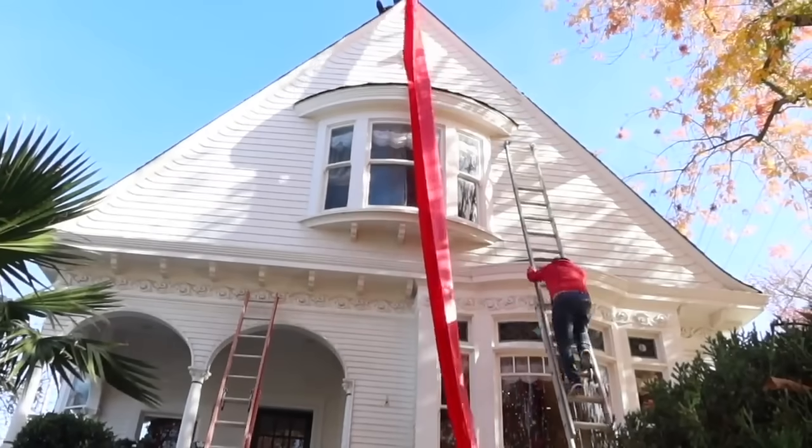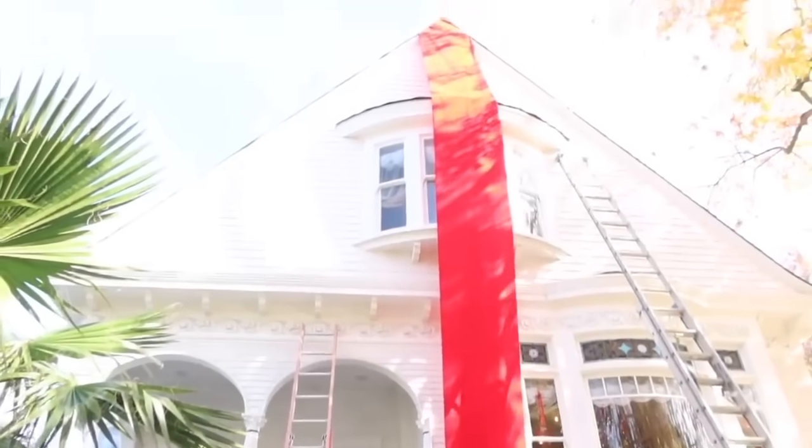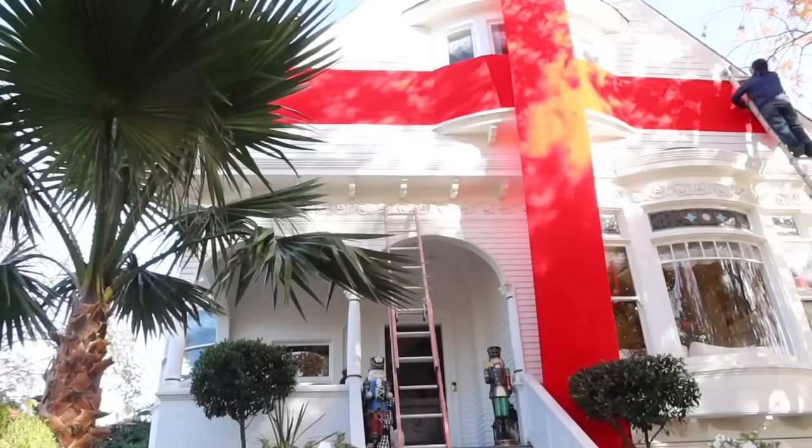So to add the wrapping to the house, we ended up hiring professionals, but it was pretty simple to just add to the top, throw it down, and then use a staple gun to affix it to the house, and I think it turns out beautiful.